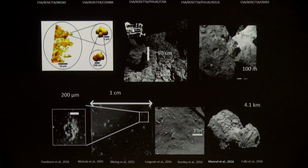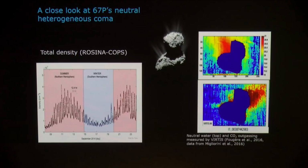We measured, of course, in the coma. We didn't go to the nucleus, except at the very end of the mission. That's measured with the COPS instrument, which measures the total pressure and the ram pressure. And that's the total pressure here. And you see nicely, it goes up and down.